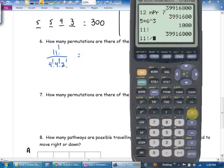Divided by, you know what? I don't want to go 4 factorial, 4 factorial, 2. That's a lot of typing. I know 4 factorial is 24, so this is 24 times 24 times 2. I think that's faster to type. But there is more than one number in the bottom, Madeline, so I better put it in brackets, right? 34,650, is that right? People nodding and yawning.